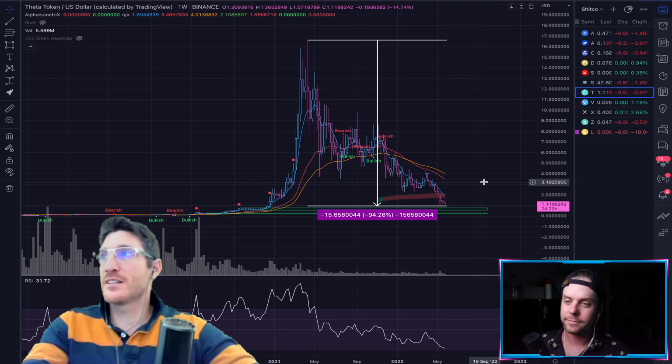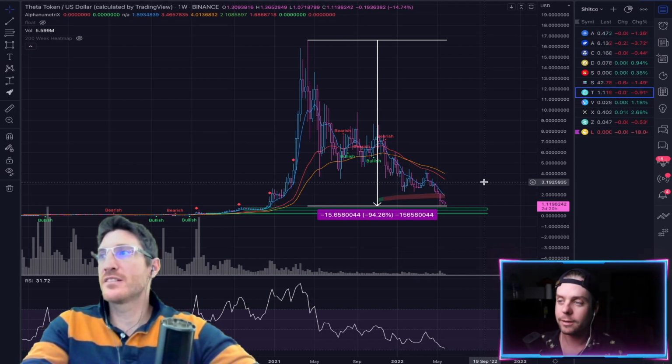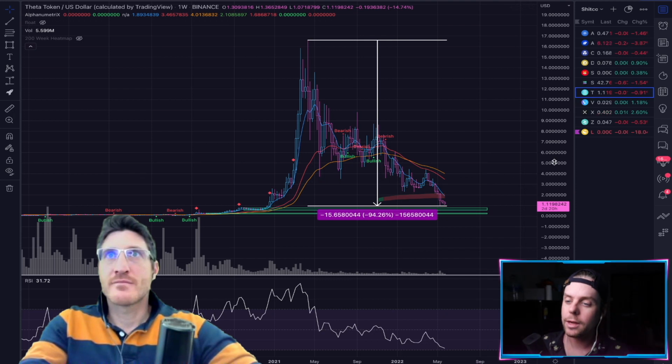I think this Theta could fall another 85% from here, which would be wild, right? But it's possible. If you are bullish on Theta, we're getting close to the value zone. A bear is just a bull waiting to buy. We're getting there. Shall we move on to VeChain?